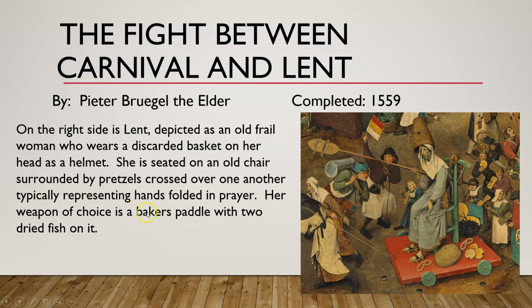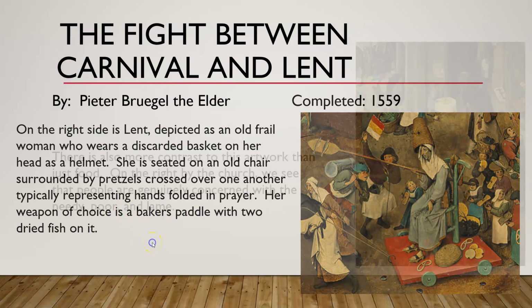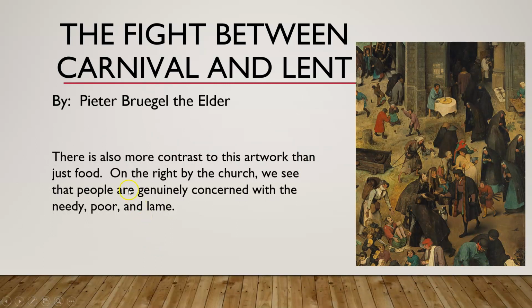Her weapon of choice is a baker's paddle with 2 dried fish on it, versus all the meats that they weren't supposed to be eating on the other guy's skewer. There's also more contrast to this artwork than food.